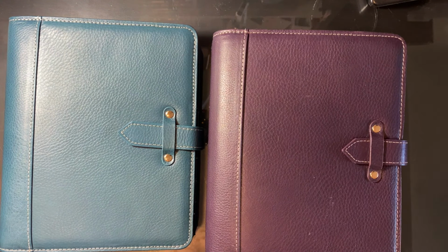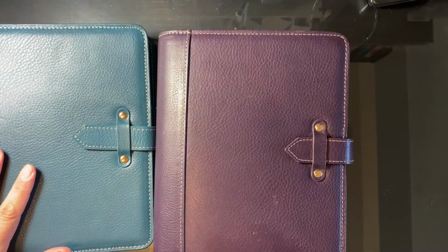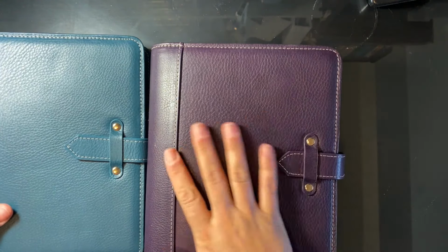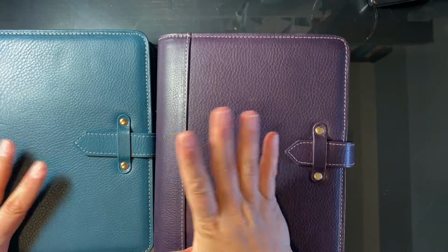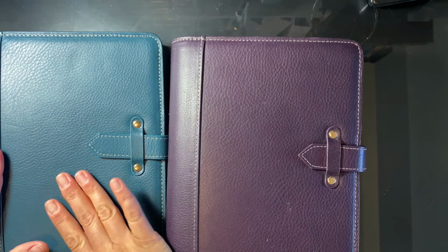Today is my monthly Franklin Covey setup for November. I told you guys that I would be switching over to my new binder in November, which is what we're doing. These are both the vintage Auroras from Franklin. These were the new releases in the fall catalog, and I bought one of each in each color. So I've got the purple Plumeria and the blue Mirage.